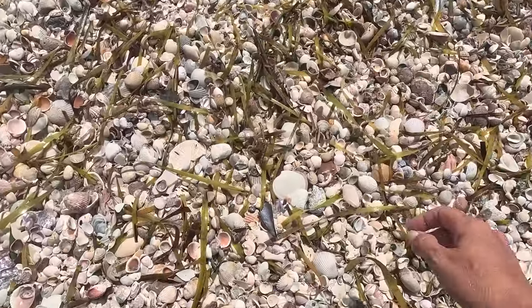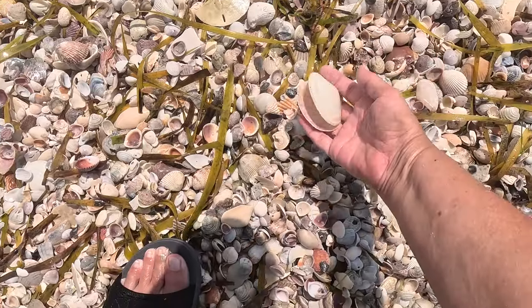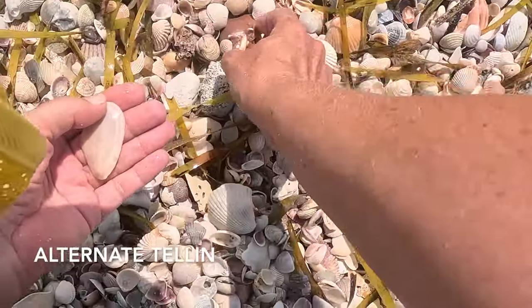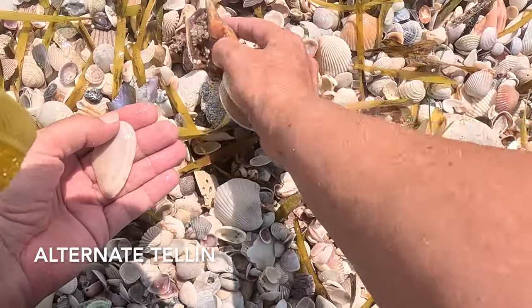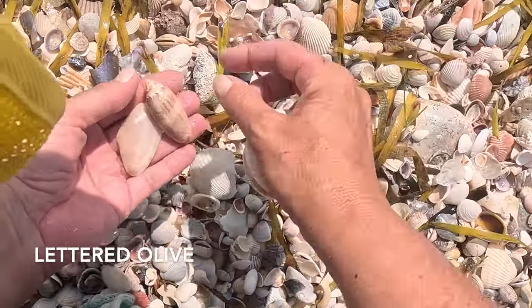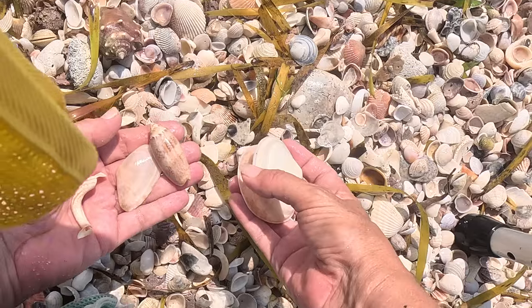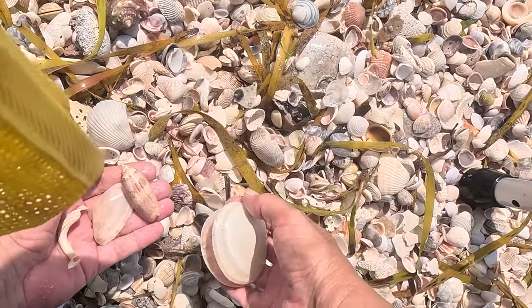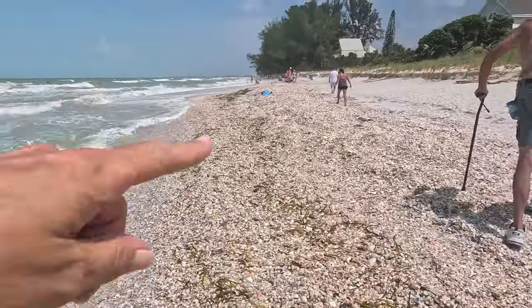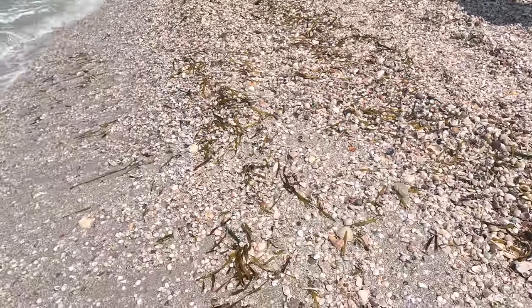Okay. And look at the size of some of the sand dollars they get around here. Wow. And there's a nice big hinge dulcinea. And we have an alternate talon, and a very crusty fighting conch. And there's an olive. Another piece of worm. So yeah, there's plenty of fun stuff in this pile. Oh my gosh, I'm actually having more fun on this pile than I did at the last pile. I also like when there's a shell pile and the water's hitting it, because it keeps things wetter and it's easier to tell what's in there.